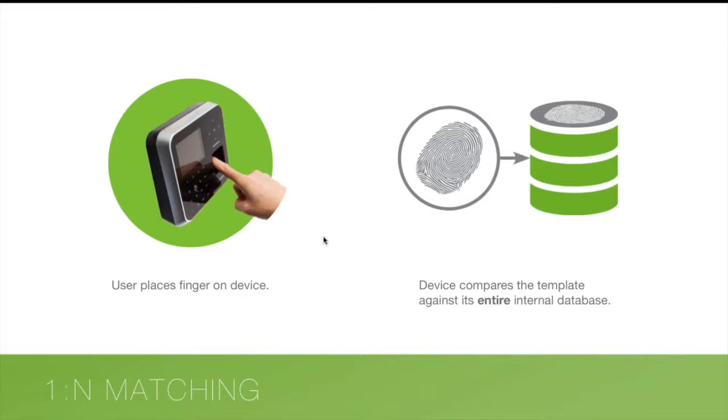There are some cons to one-to-N matching, and this is really scalability. So the downside is when you get into a very large population size, you run the risk of people failing. And this is no different across any biometric. It's just that is the science and that's the data. With FAR rates, it's under 1%, but when you start to get into population sizes of 5,000 to 10,000 and above, then you might want to look at something like one-to-one matching, which I'll get right into.